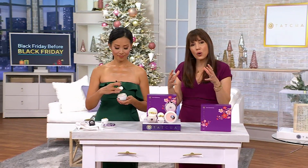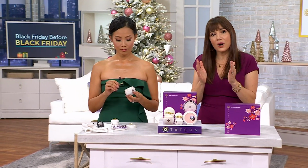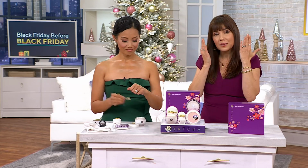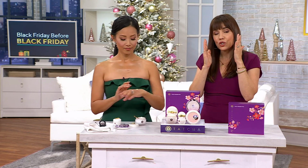Anybody could use these, but there are some things that are particularly well suited to certain issues. So if you want your makeup to last longer, you want your skin to be treated, but you're looking for smoothness, like you're thinking, I wish my skin had better texture, just that more flawless look, this is for you.